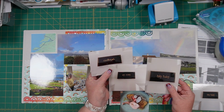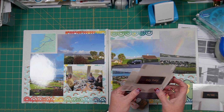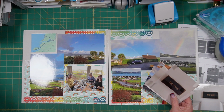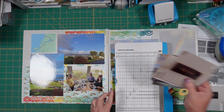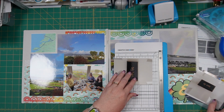And so I just thought it might be kind of fun to include those in the layout. So I'm going to trim those up as well. So let me take a minute and do a little bit of cropping. This is the true nature of cropping. So we're going to use our photo trimmer, and I'm going to set that one over there because I don't need it.